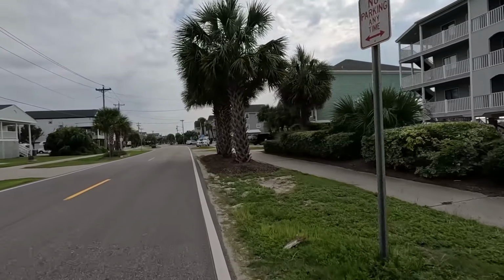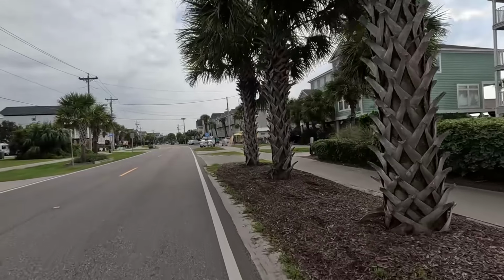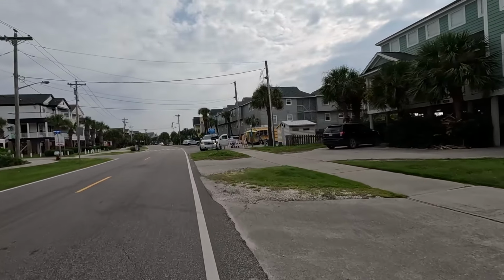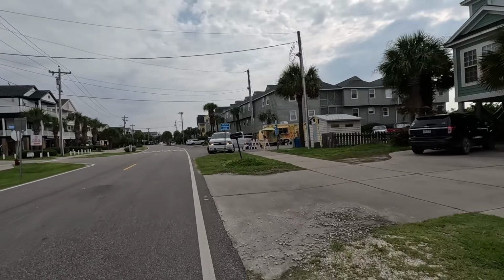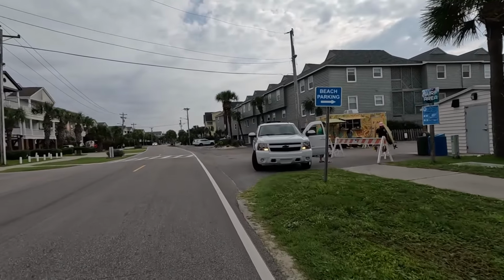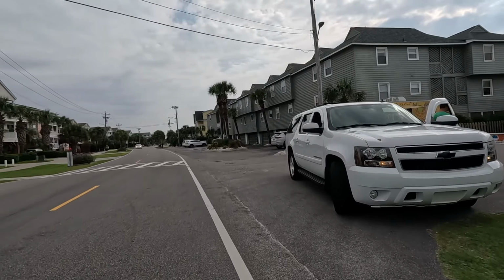So we noticed when we were biking the other way, they have some event going on right here. So we are going to stop here and check out the event. We've got at least a food truck here, which is definitely worth checking out. Seize the Day, that's a cute name. Looks like maybe a surf competition. Let's go check it out.